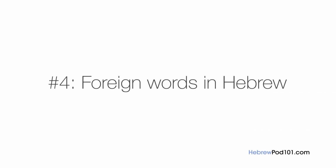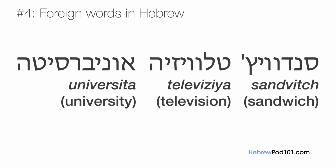Number 4. Foreign words in Hebrew. When you see a word you recognize from your own language in Hebrew, your first instinct is to pronounce it like it is in your own language. However, many foreign words in Hebrew have been modified to have different stress patterns. They may even use different sounds altogether. Pay attention to how native speakers pronounce these words, and you'll learn them quickly. Listen to Yada.